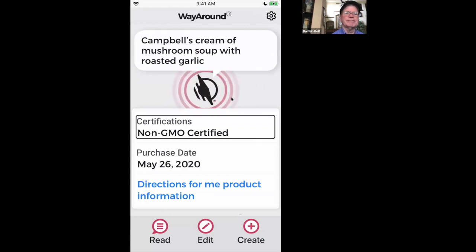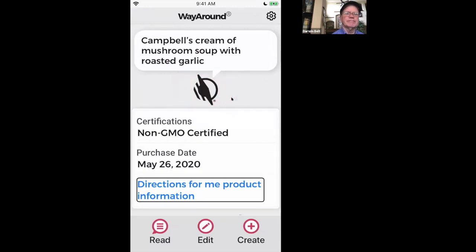Certifications non-G. Purchase date May 26th. Directions for me product information. Link. So notice it put the label that we put on there. It did not list all the www dot whatever. It gave us some information here so you know exactly where you're going.